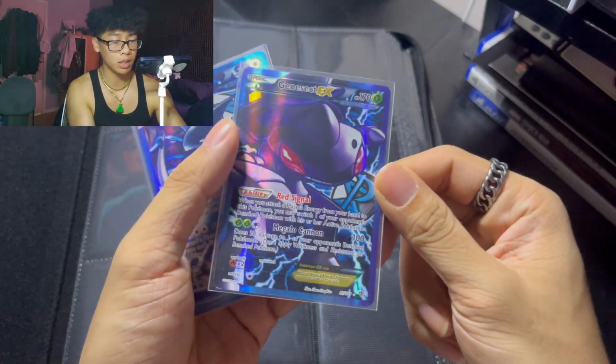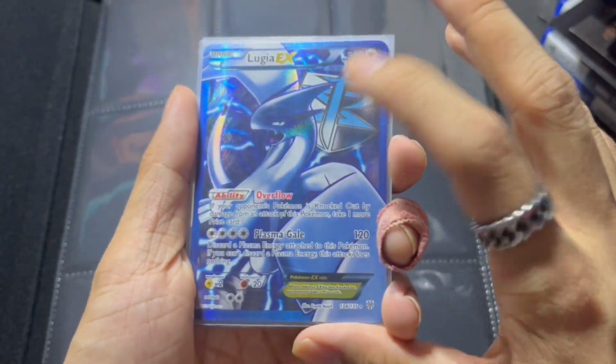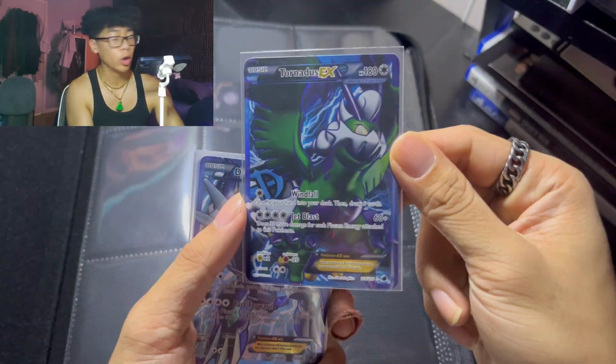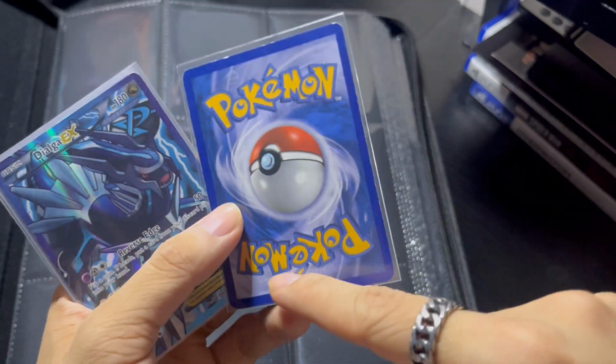Genesect EX. Oh my god, card is sick. Lugia Plasma EX. This card is so sick. I bought this card at a card show. I spent like 200 for this card. Tornadus. Also bought this guy off of eBay because I really like Tornadus. And yep, you know, we can see the whitening here, whitening there.